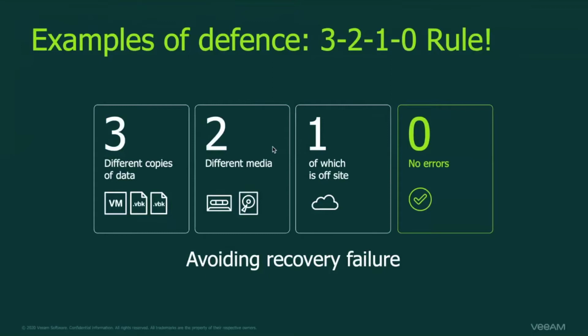So again, our rule is 3-2-1: 3 copies of your data, 2 different media types, one of them offsite, and that there are no errors. And I'll add to that, the last piece is not only that there are no errors, but that there's no malware. Okay, so again, I'll get to that nearing the end of this. But if you want to go to the next slide.